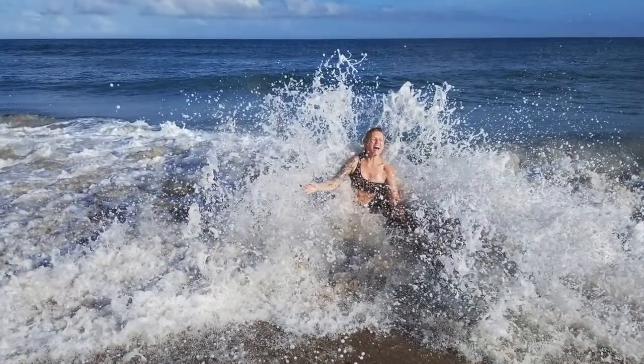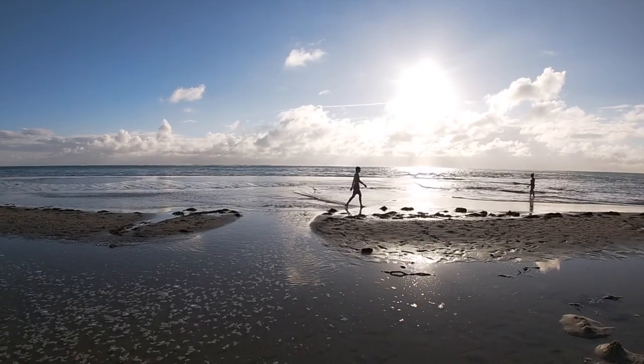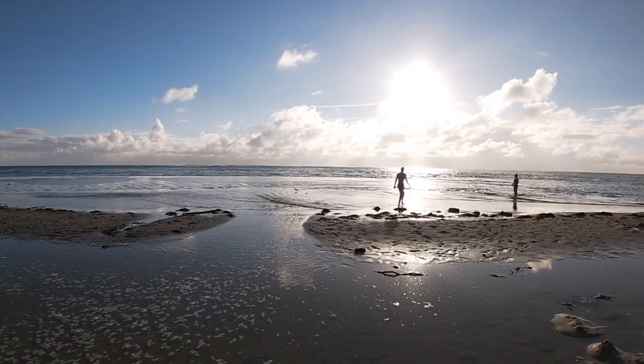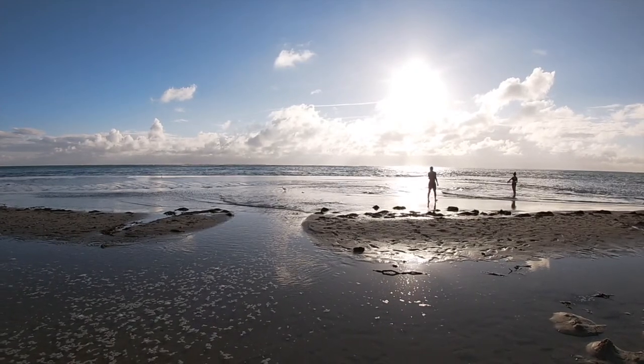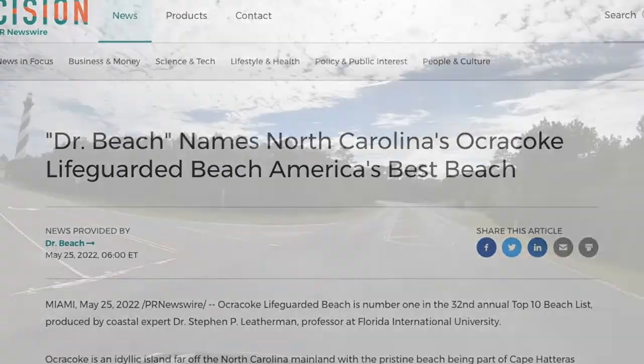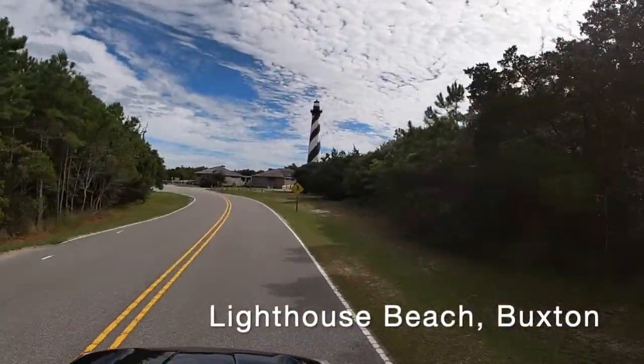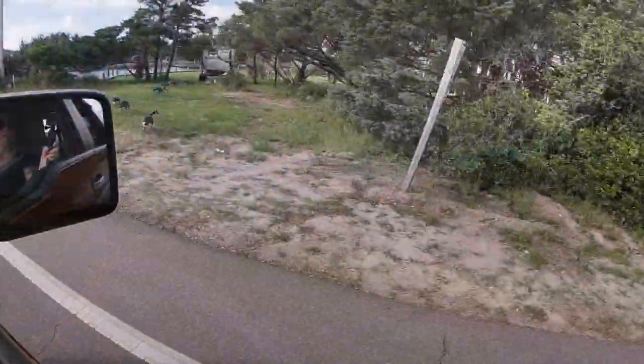From the border of Virginia, there's 85 miles of beaches. In 2022, Dr. Beach named Ocracoke Lifeguarded Beach the number one beach in America. Number six was Lighthouse Beach in Buxton, one of the islands of the Outer Banks.